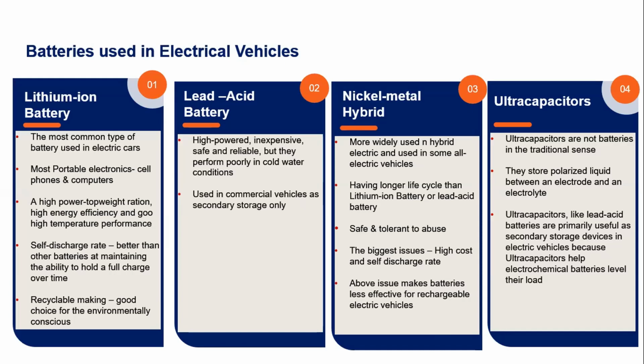So it will be used in stationary places, commercial spaces where the battery weight or the volume doesn't really matter. Let's talk a little bit about nickel metal hydride. This is the one which was used earlier in the hybrid electric vehicles when it first came out. If you probably saw a Toyota Prius hybrid vehicle, that used to use this one.